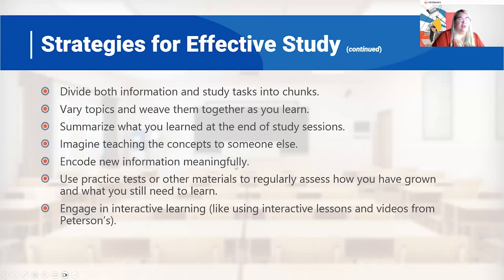Encoding new information meaningfully sounds very fancy, but really what that just means is relating it to your own life, right? So if I'm trying to understand percentages and it's really abstract and it's not working for me, but I start thinking about, oh, well, when I'm at my job and I'm making discounts, I have to think about percentages. Suddenly percentages isn't abstract. It's applied to my life and I can make a lot more money from it. Also engaging in active learning, like interactive learning, like we said, is very helpful, as are practice tests and other materials for assessing your progress.